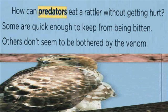How can predators eat a rattler without getting hurt? Some are quick enough to keep from being bitten. Others don't seem to be bothered by the venom.